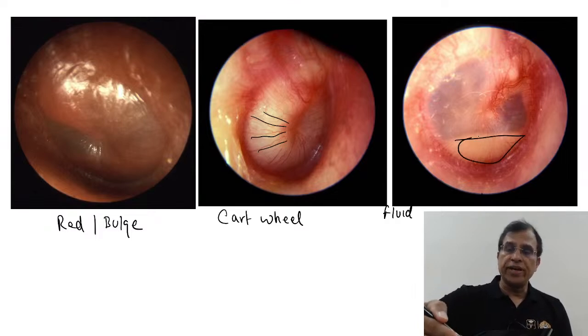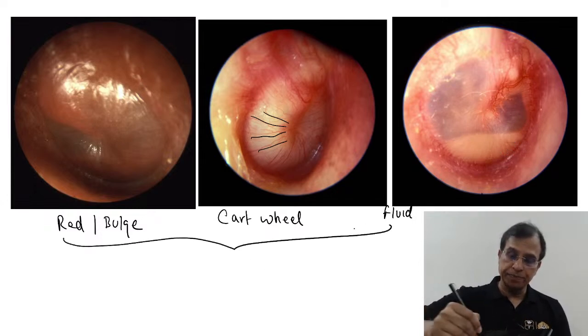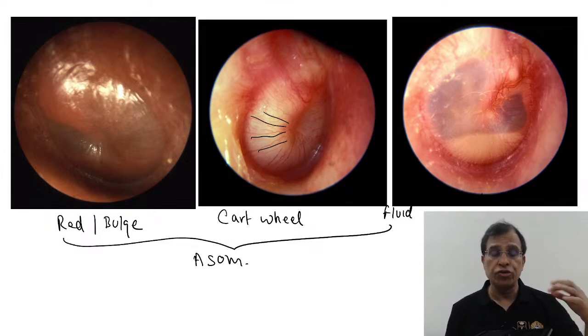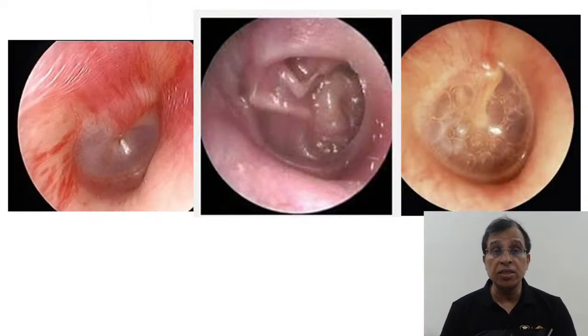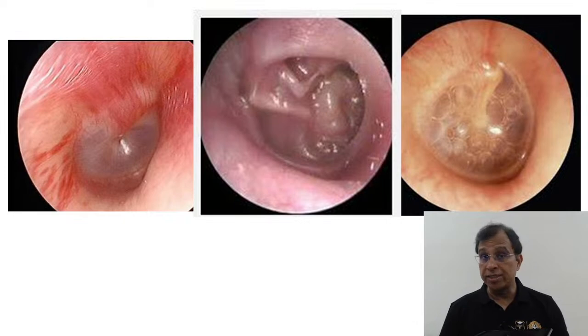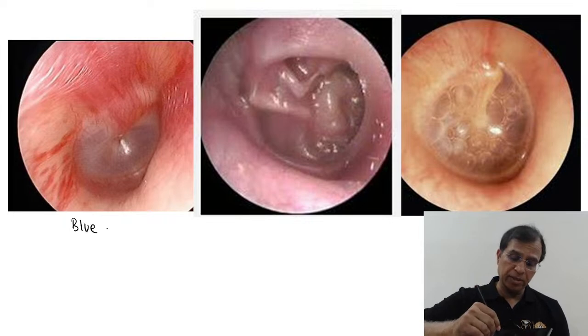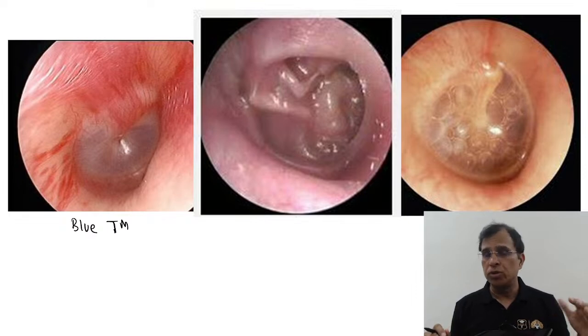Now all the three findings are diagnostic of ASOM, acute suppurative otitis media. And in tympanic membrane, the image can be very commonly asked. They are all ASOM. Any of the three images they show you, you know it is acute suppurative otitis media. Now in contrast, these are the findings of serous otitis media with effusion, the second disease that we discussed in otitis media. The first one is described as blue to yellow tympanic membrane, although the tympanic membrane is not blue as such, but it is not pearly white. So it's called blue membrane.